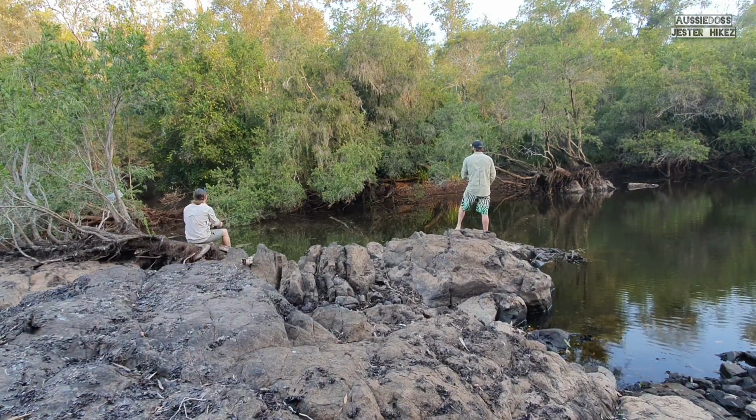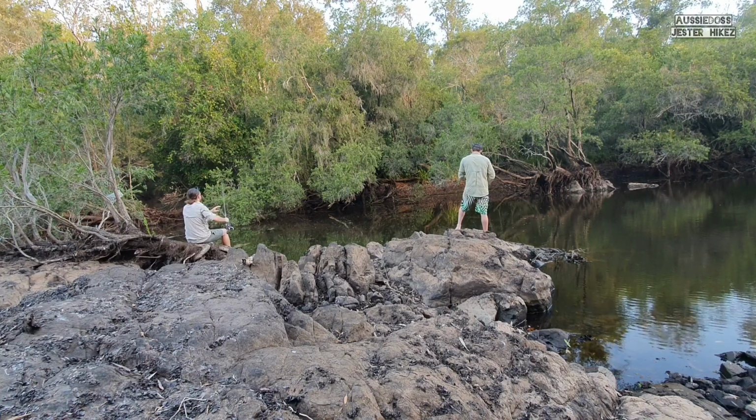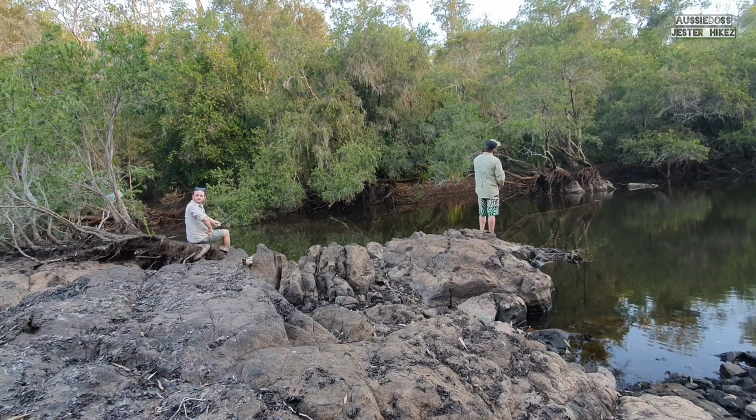Now there's plenty of action out here, it just doesn't seem to be happening with our lures. You can see fish hitting stuff up on the surface all over the place. I've seen Jesse even had a few follows in, almost to the bank. Just didn't manage to take that lure or set those hooks.